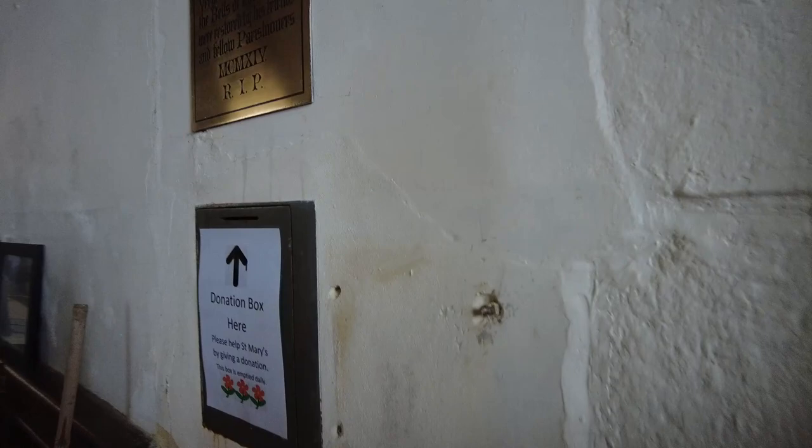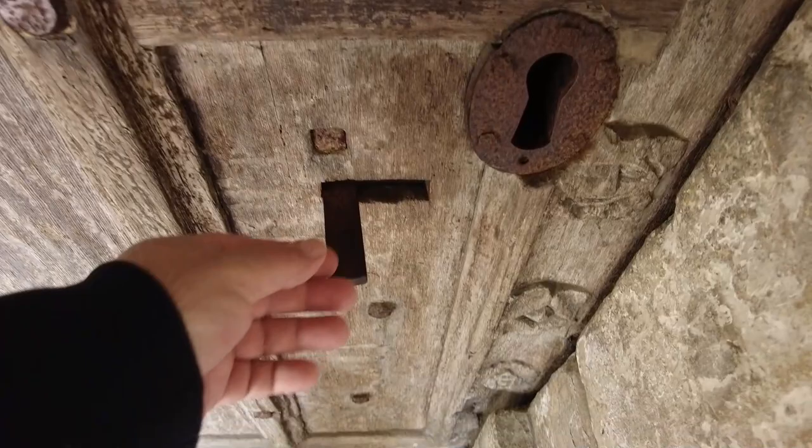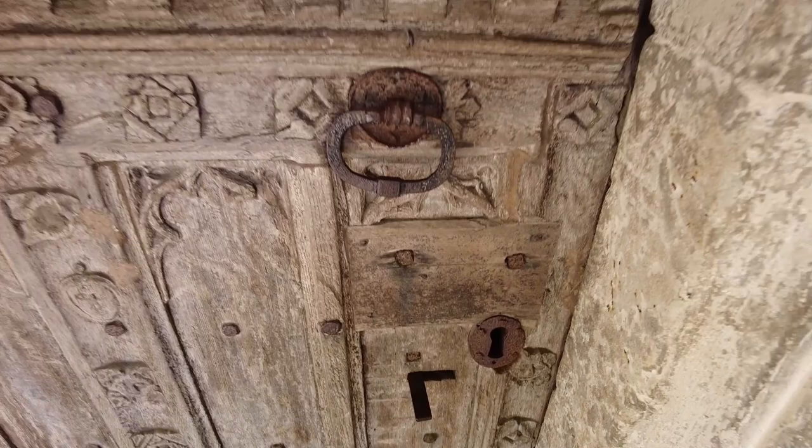Ooh, that is one heavy door, beautiful and heavy. And if you ever come here and you think you can't get in, there's a latch down there. If you see that, push that over, it locks it. Then turn that, and yeah, away you go, you're in.